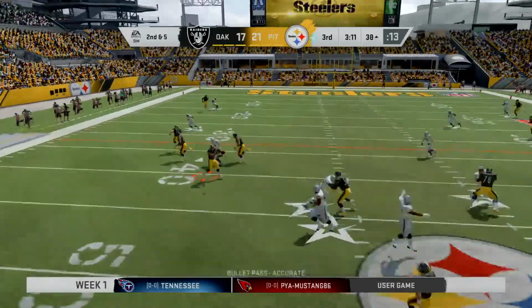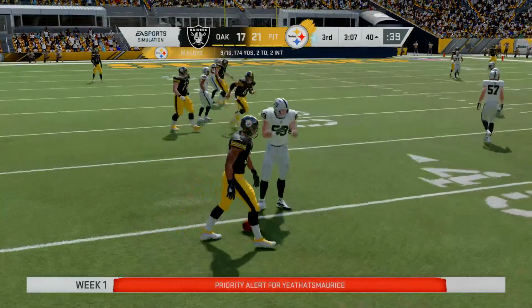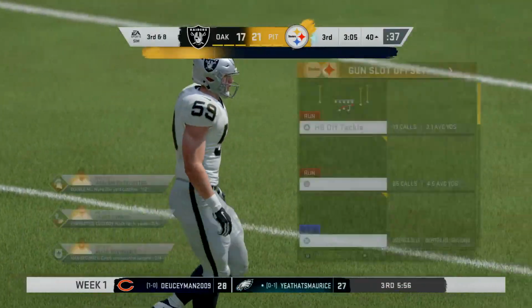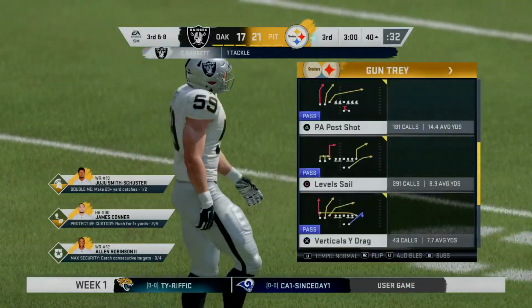To throw on 2nd down. Floyd, screen pass to Connor. And he'll be brought down, losing yardage back at the 40. The tally there, -2 yards, brings up 3rd down.